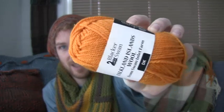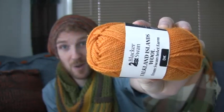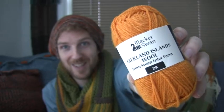So I'm going to make her one of those, but not out of the Manos del Uruguay, which I thought I might do at first, but out of some British yarn. And so I went with Blacker Yarns. This is called Blacker Swan because it's made from Swan Inlet, Falkland Islands wool. And there it is. So Katie, if you're watching, this is what I'm going to make your scarf out of. She showed me the stuff she wanted to get me, so I feel it's cool to show her the yarn. It's not a surprise or anything.